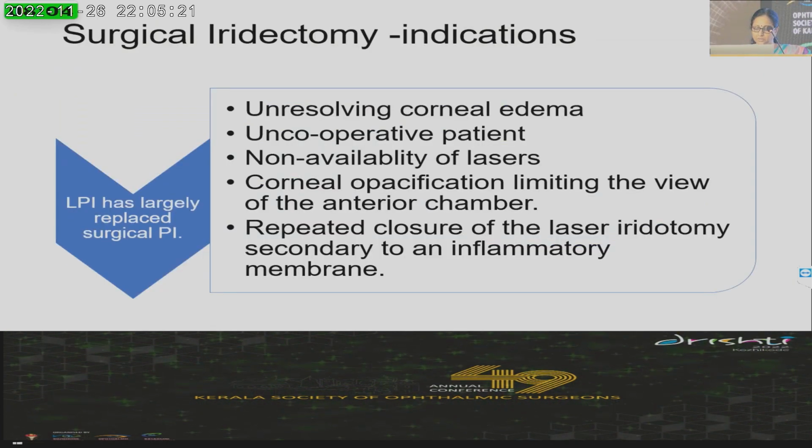If LPI is not possible, then you have to think about surgical iridectomy in certain situations. That is an acute angle closure glaucoma patient with unresolved corneal edema where the IOP is not at all controlled, or an uncooperative patient, or non-availability of lasers in the center, or corneal opacification limiting the view of the anterior chamber.